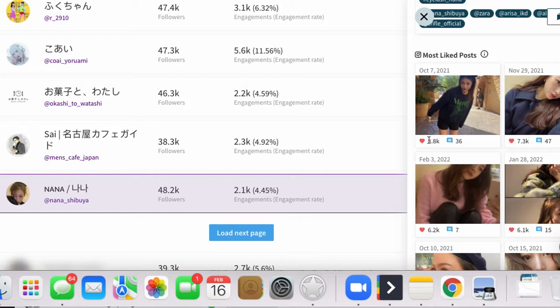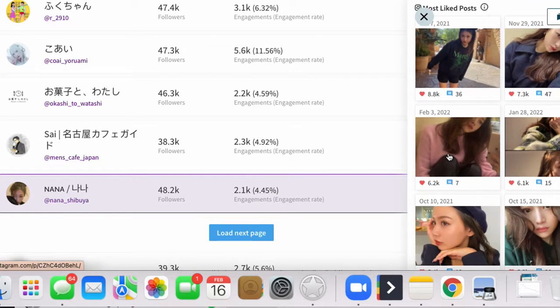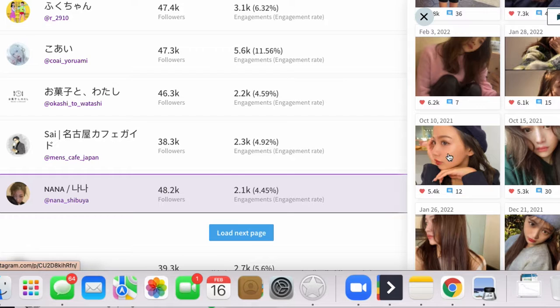So yes, 8,800 likes, 36 comments; 7,300 likes, 47 comments. So then we can dive in there and actually look at what that conversation is like. So again, super valuable here.